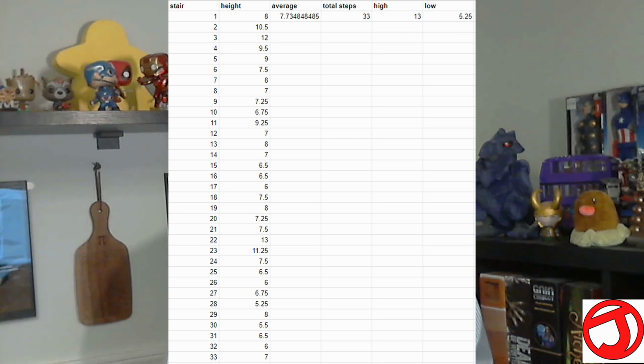33 total steps are seen on screen. And here is my data that I collected, including the average height of a stair in inches, the total number of steps that we see, which is 33. And we also wanted to point out that there's such variety here. We have one stair that's 13 inches tall, and another that's only 5¼ inches tall. So you can see such high variety there. Like, that would be tiring on its own.